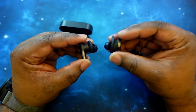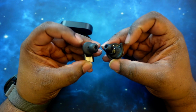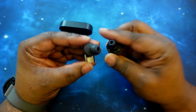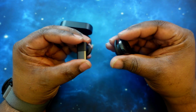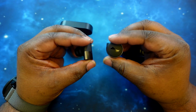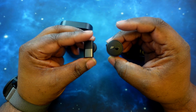Both, as you can see, have a distinct wing setup here on the end. Let me turn it this way. And of course, they've got their in-ear sensors and everything like that. So these guys are very nice. I like the gloss and matte contrast on both of these. I like the way both companies went about implementing that type of style.